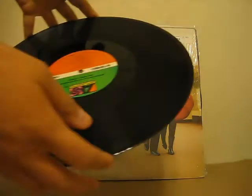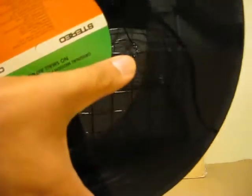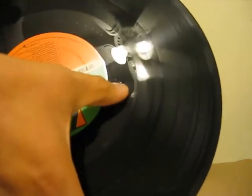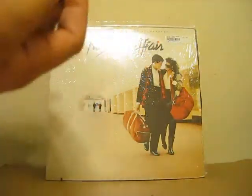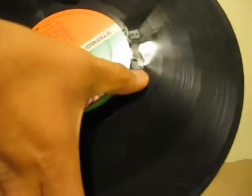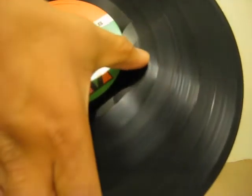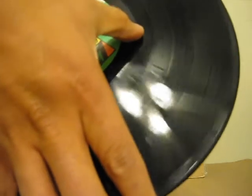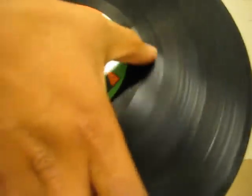This record is in near mint shape, except right here. Let me get the light here. There's a dent right here on this section of the dead wax. And that actually affects the final song right here. And I'm actually not disappointed. The dent is affecting the song Eiffel Tower by Malcolm McLaren and the McLarens. I'll be very honest, I hate that song. So I don't care about the dent being there.